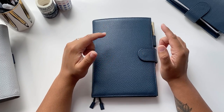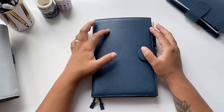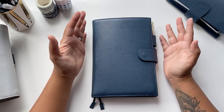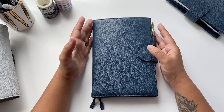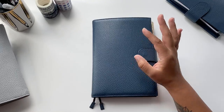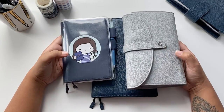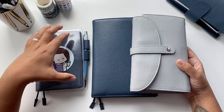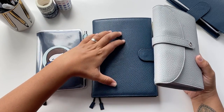The 2021 Hobonichi planners will launch September 1st, so I feel like it's a good time to talk about it, to show them to you, and to show how I've been using them in the past years. I have three of them right here: the Hobonichi Weeks, the Hobonichi Original, and the Hobonichi Cousin.